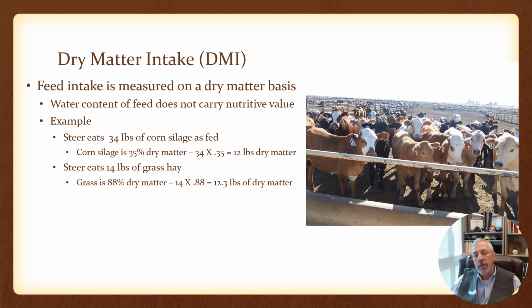So to give you an example of what I'm talking about, if a steer eats 34 pounds of corn silage as fed, and corn silage is about 35% dry matter, then that 34 pounds times the 35% equals about 12 pounds of dry matter. So that same steer, if he eats 14 pounds of grass hay, and grass hay is in the neighborhood of 88% dry matter, we take the 14 times the 0.88, and we end up again with about 12 pounds of dry matter.